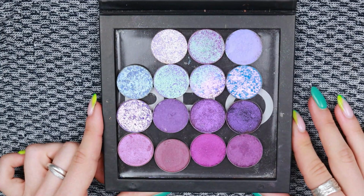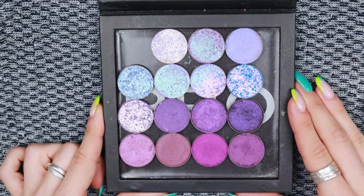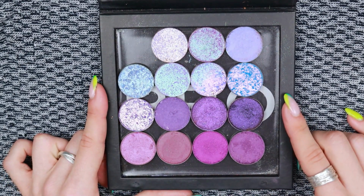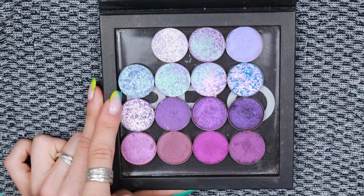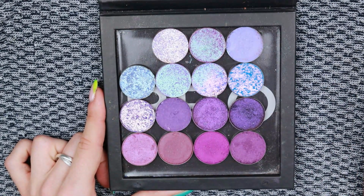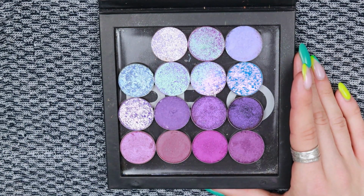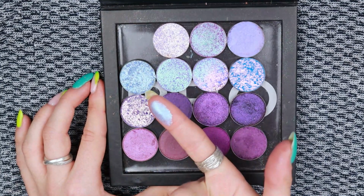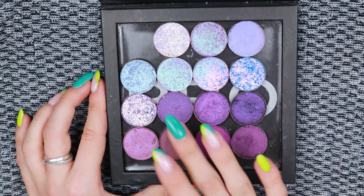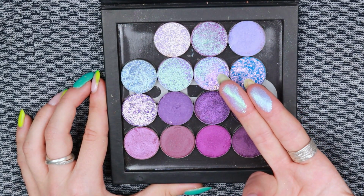Next, I have my kind of purpley palette. And I'm not a massive fan of purples, but there are some shades in here that I do really, really love. So these kind of cool tone purples, I have another one. I don't know where Spell is. That's the thing, when you have so many eyeshadows, you actually don't know where some of them go. But these cool tone purples are really, really stunning. I do love those kind of shades. I've got some shades that are kind of purple to blue. You can see that there.